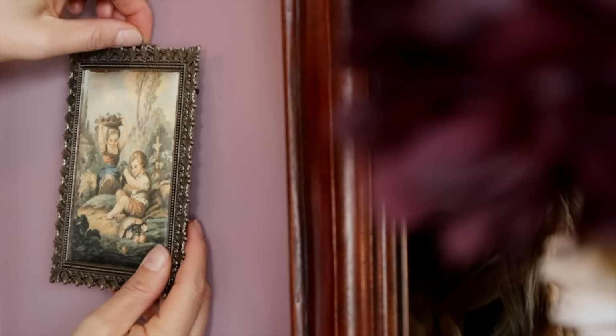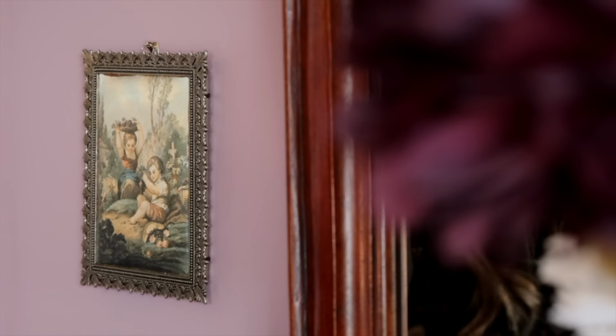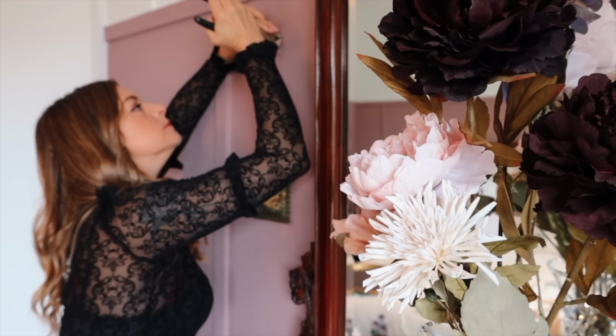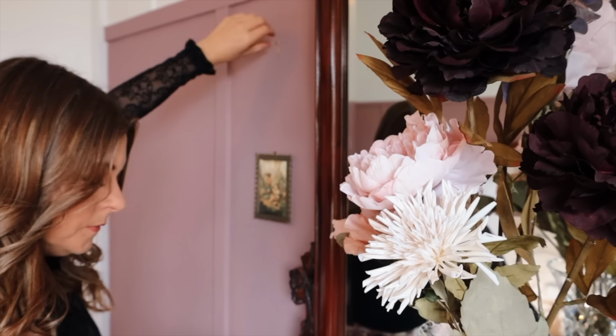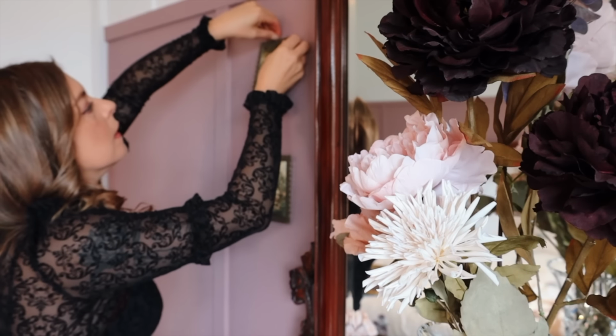You might recall these delightful antique Baroque silk prints I found at an op shop back in the Shire last year. These beauties, like all of the small items you'll see around the bedroom, the fabric flowers, picture frames, old books, crystalware and figurines, were all thrifted for under $10.